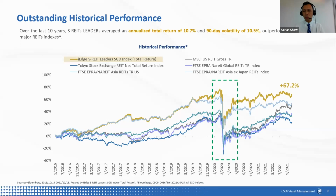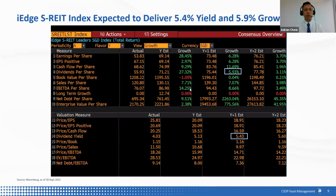True enough, in 2020, at the start of the pandemic, it was a difficult period for everyone. Most of the REITs market indices fell as the world clamped down and slowed down in terms of human activities. But you could see that the leaders, the large cap and mid cap S-REITs, rebounded much faster than the rest of the world, and continue to outperform the rest of the REITs indices globally. So we expect the iEdge S-REIT Leaders Index to deliver about 5.4% yield in 2022, and also 5.7% growth for the same year, based on Bloomberg estimates.